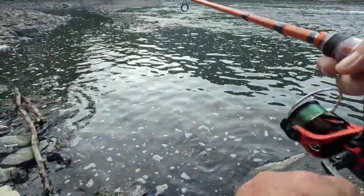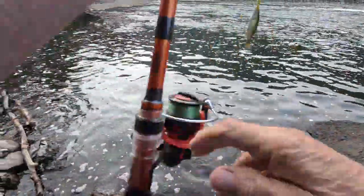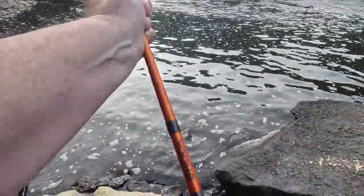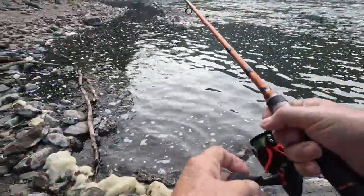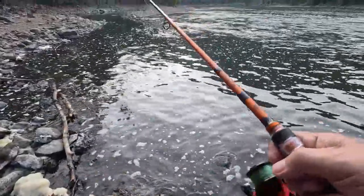I have action here on a creek hopper. That bass is right back, a little old tiny bass. I got one, catch and release, bro. What about that? Right off the bat. Let's just see if there's another one right back there. He hit it right there pretty hard. So might be a big bass laying there.